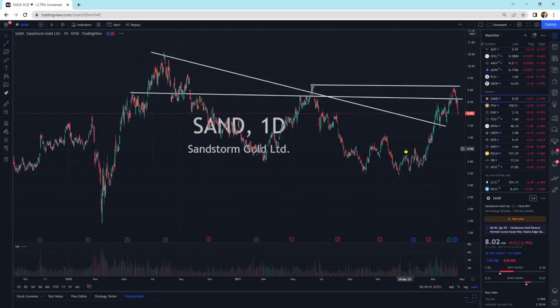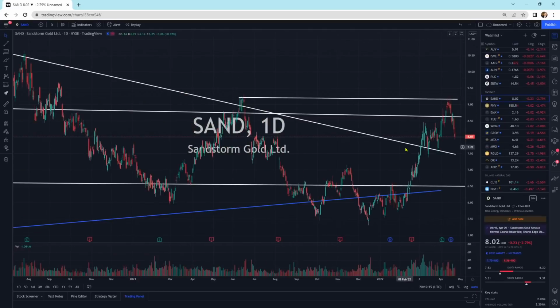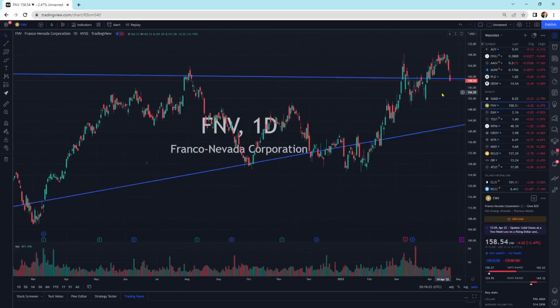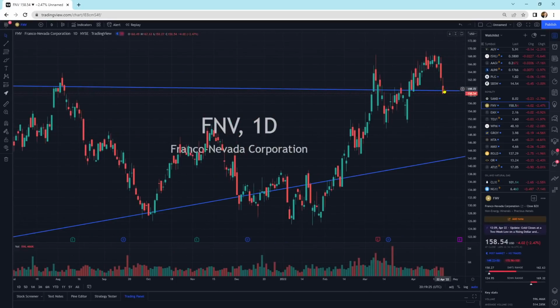Sandstorm Gold, looking at this. We've got resistance up there. It hit resistance, came on back. We got support underneath it here at 750. Franco-Nevada, another one that broke out, and we're doing a retest move. We'll see if the support line holds.